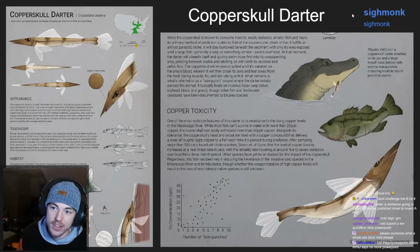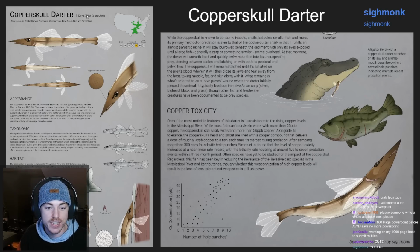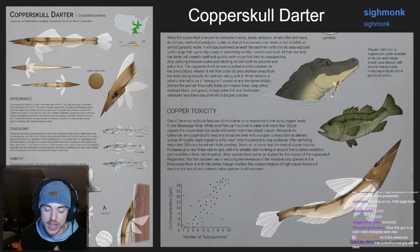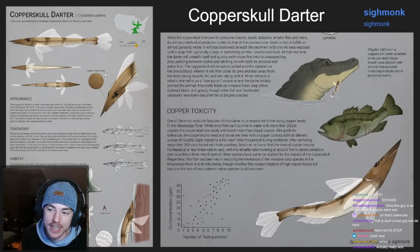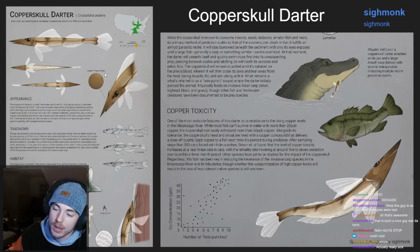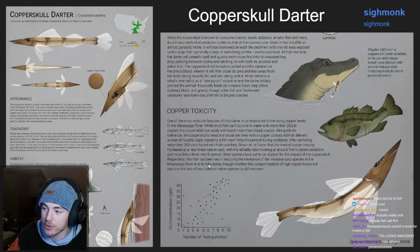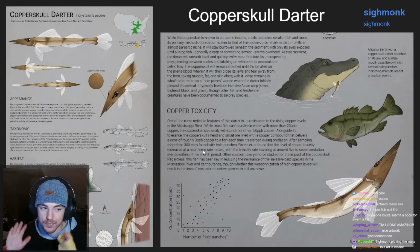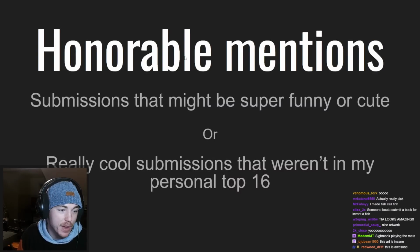This thing is sick. So this is a darter based on the genus Crystalleria, which is a real life genus of darter. And they took an existing genus, an existing type of fish, especially a native fish that I like, and made their own version of it. These guys are particularly adept against copper toxicity, which is an increasing problem in the environment that you found them in. And they do this crazy thing called hole punching, using the copper toxicity to their advantage against larger predators. It's really cool. I love this Copper Skull Darter. Shout out to Cymonk.